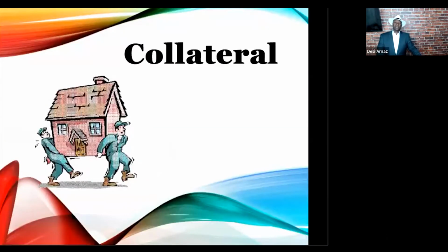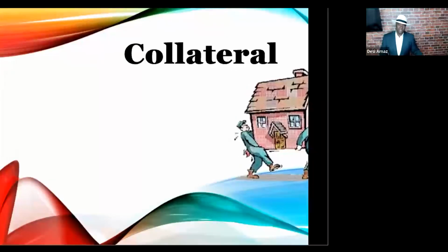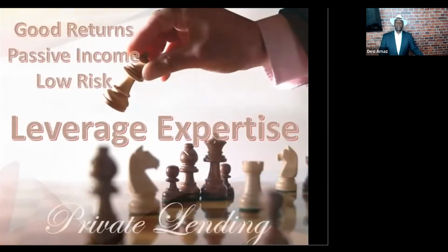What makes note investing low risk, especially as a private lender, is that you have something called collateral. Now, you all know what collateral is, right? Collateral is something that the lender can take from the borrower if the borrower doesn't pay. That's how it works. And what I'm talking about today is real estate. You don't get collateral when you put your money into the stock market. You don't get collateral when you put your money into cryptocurrencies or other things like that, right? But you do get collateral when you are in the lending business.